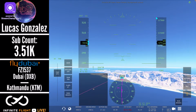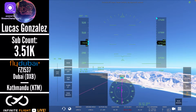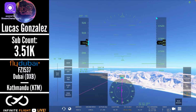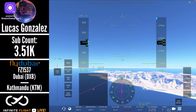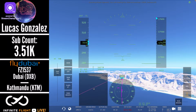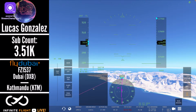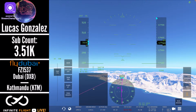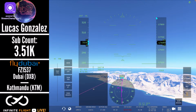Descend and maintain 2000. Emirates 210, execute missed approach. Turn left heading 150, climb and maintain 3000. Turn right heading 130, descend and maintain 2000, Lufthansa 4384. Emirates 95 Super, radar contact, say approach request. Executing missed approach, turn left heading 150, climb and maintain 3000.